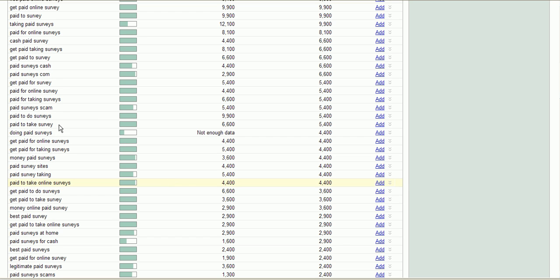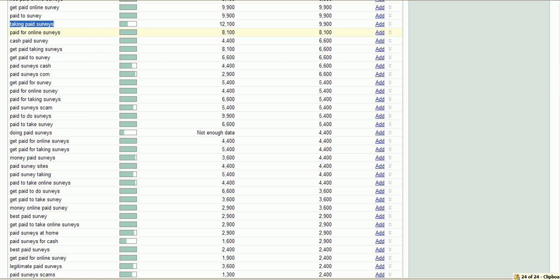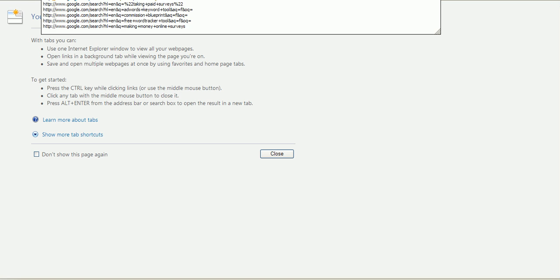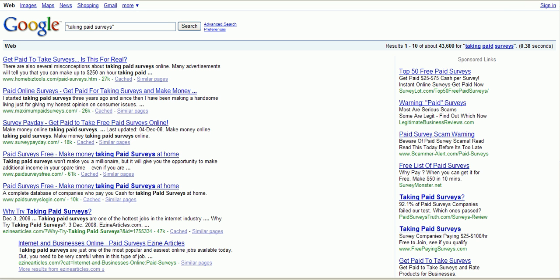So what you're going to do is, if you find a decent keyword, like let's say taking paid surveys for example, you just take that keyword, right click and copy it, and go over to google.com and run a regular search. Put it in quotes, taking paid surveys in quotes, and you're going to see that there are 43,600 sites using the exact phrase taking paid surveys.